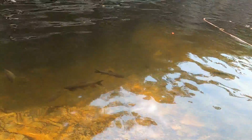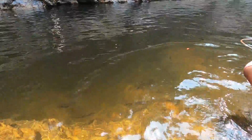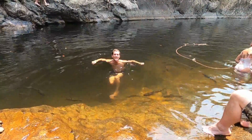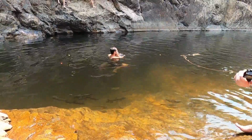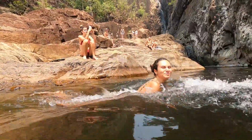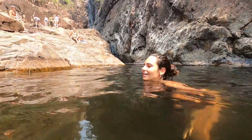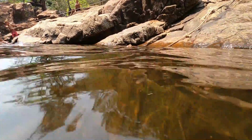So there's literally some huge fish in here. Not sure what kind of fish that is. It's pretty cool. Nice though. Those fish are biting my feet. Monster fish. Where are they at?